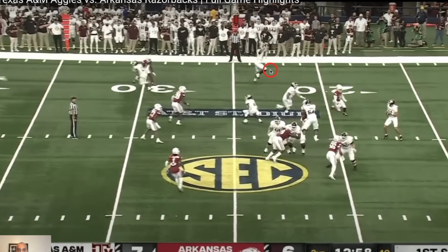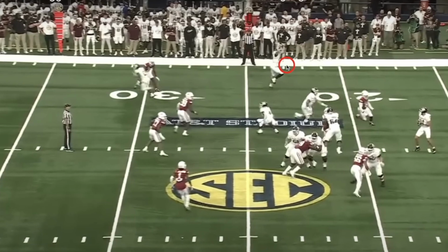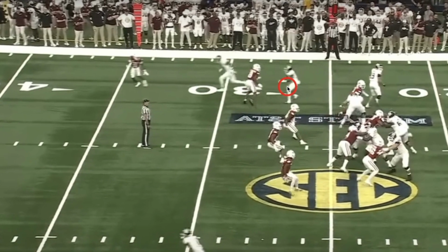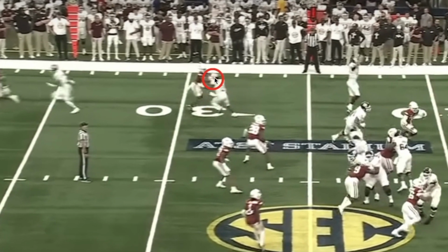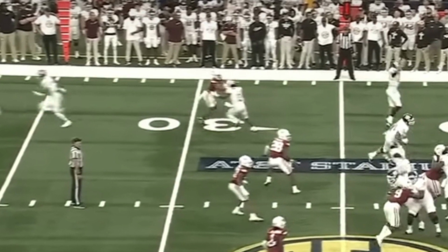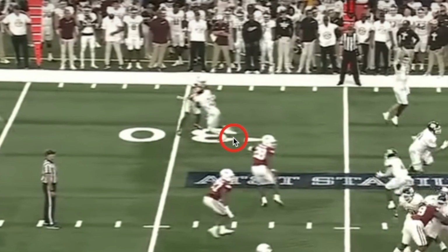As you can see, this wasn't even that great of a fake. The cloud corner right here didn't even bite down on it. But just this little pause right here from Anais Smith does enough. He has inside leverage. He's flat-footed. This vertical is taking out this deep third defender right here. And now he has a step on him.